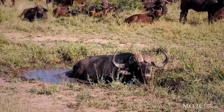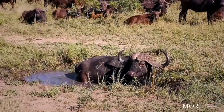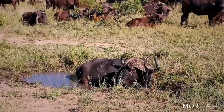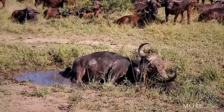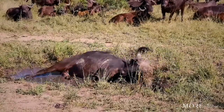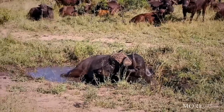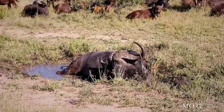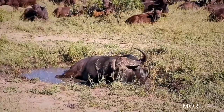Let's try and see, this big bull has just come and lie down in the wallow here. See if he might roll around and get some of the mud and water on his back. Very cool. So he did get to one side. Might turn and do the other side as well.